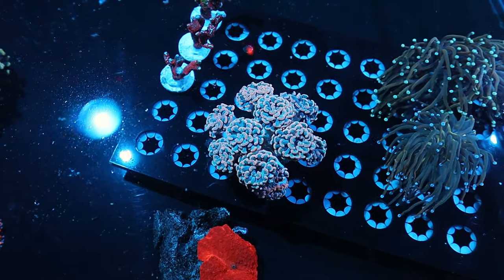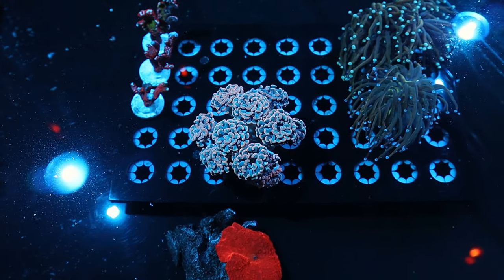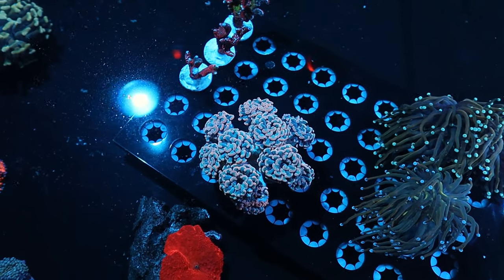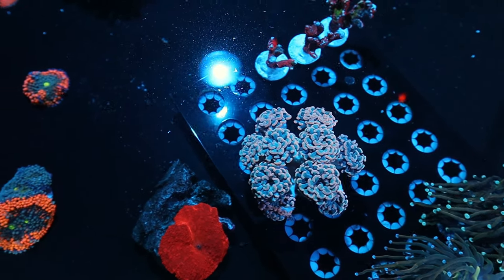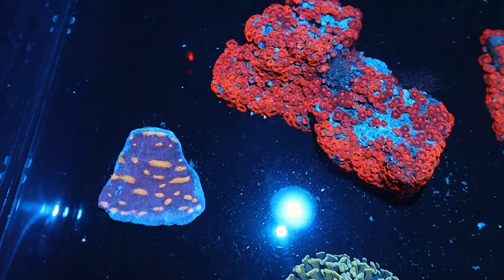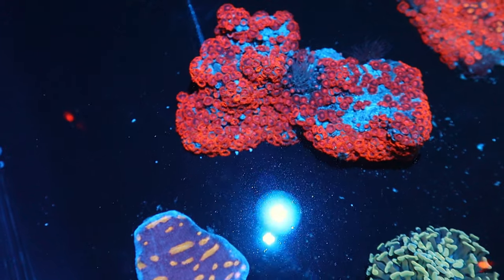So here we are over at the Trash Panda Aquaculture booth, and we actually see they have a pink and blue hammer coral. Fortunately, I wasn't able to get a frag, but it looks like that whole colony was up for sale. If you want to check out some more pieces that they have here, we've got a couple of shots of what they did bring to the show with them.